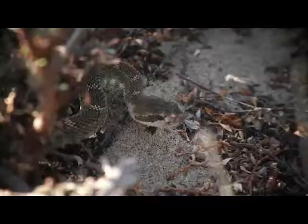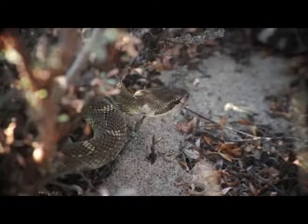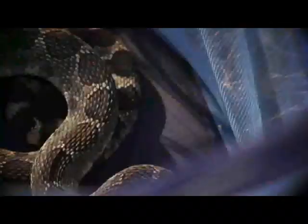You can't just take a rattlesnake and move it elsewhere. It will likely die. It needs to be able to find its way back to the den that it always uses. So it's really important that we protect those areas.